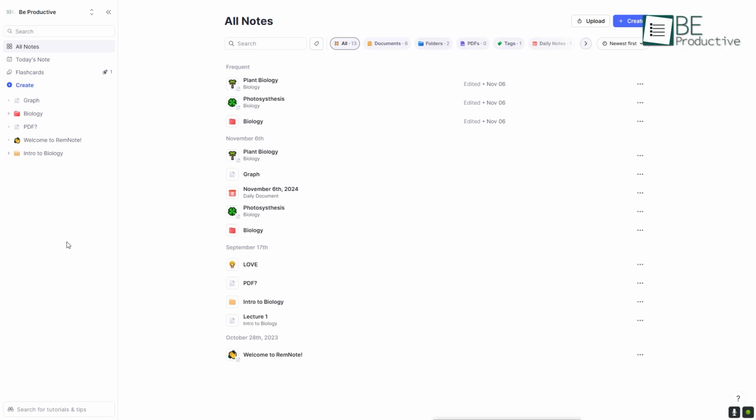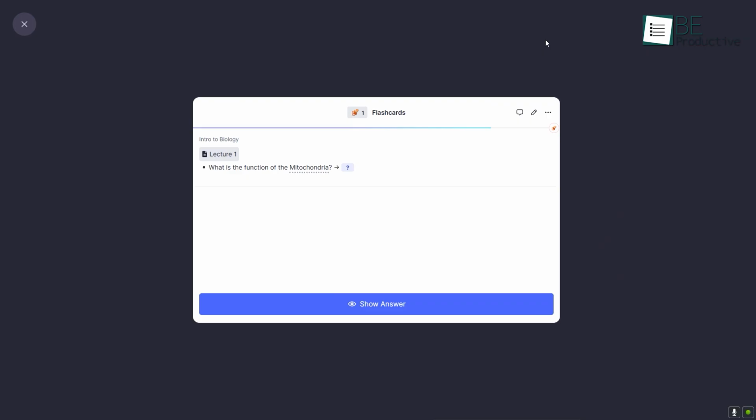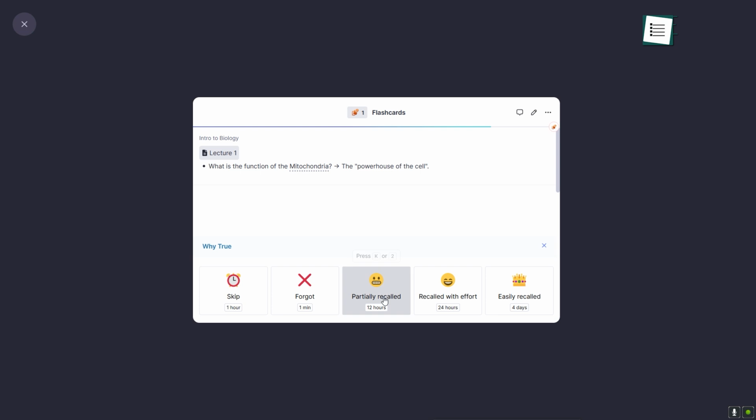Need to study? RemNote is always with you. You can turn any note into a flashcard, and it's got this smart system that helps you remember stuff better.